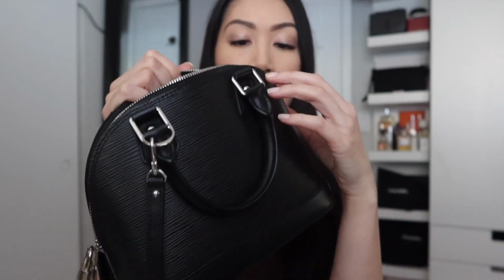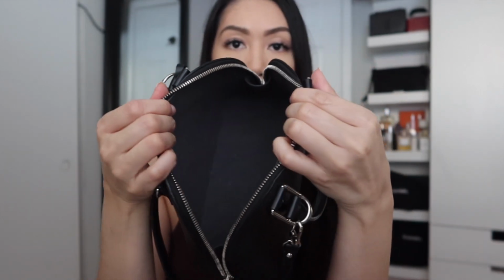But the inside is pretty roomy. The opening's not too wide because of the way it's designed. You have to pull it all the way down in order to get a decent opening. I like this bag for a multitude of reasons.